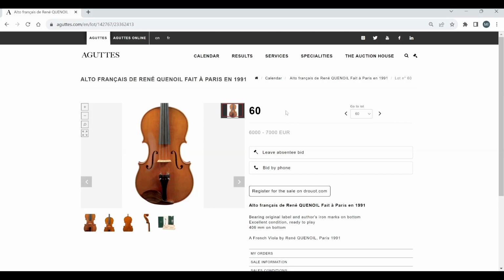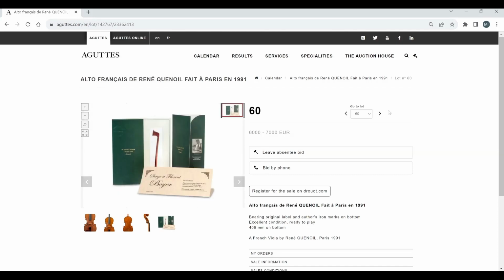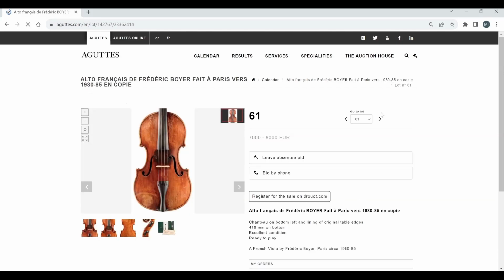French viola by René Quinol, Paris, 1991. 6 to 7,000 on that. 406 length of the back. It looks like a nice instrument.